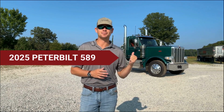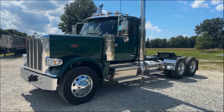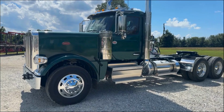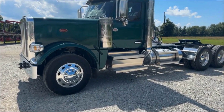And today we're going to be taking a look at this 2025 Peterbilt 589. All right guys, we're going to go ahead and give you a quick rundown on this truck. 2025 Peterbilt 589, 18-speed manual transmission in this one. 565 horsepower Cummins X15, 1850 torque.